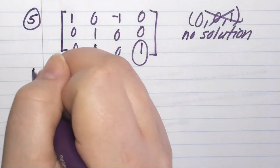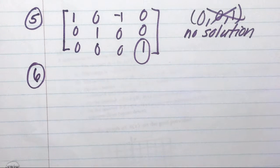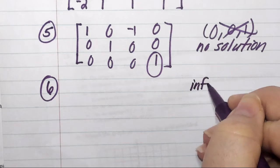Okay, so here is why Daniel's going to get 2 points. On number 6, he typed in his matrix, he pressed RREF, and then you know what else he did? He turned it into fractions. He pressed math frac and turned it into fractions. So on his calculator, he sees, I definitely don't have the identity matrix. That last entry is a 0. It's infinitely many. Are there any questions about that? So number 6 is infinitely many.